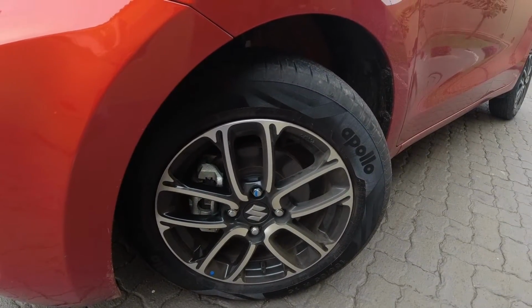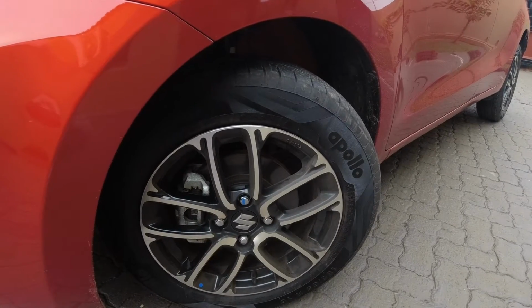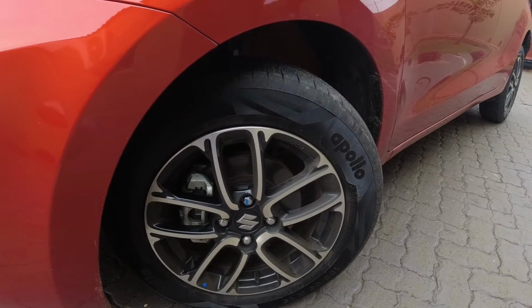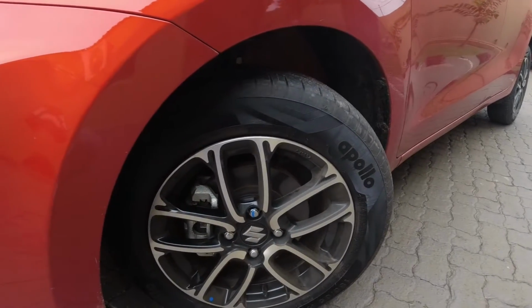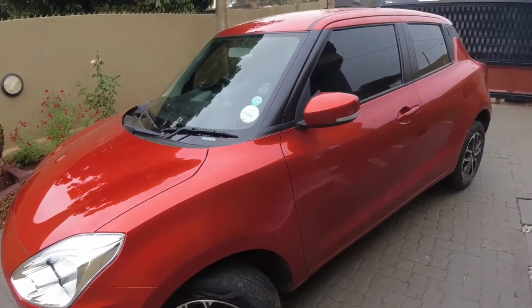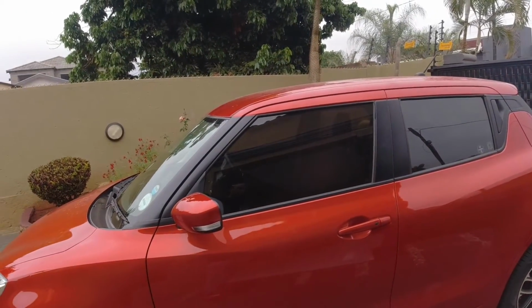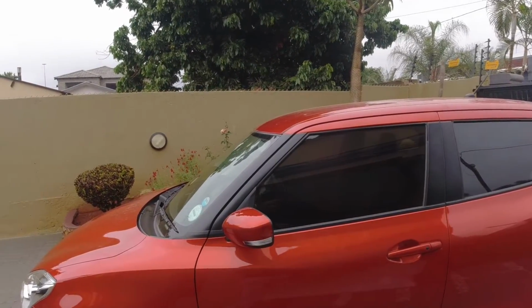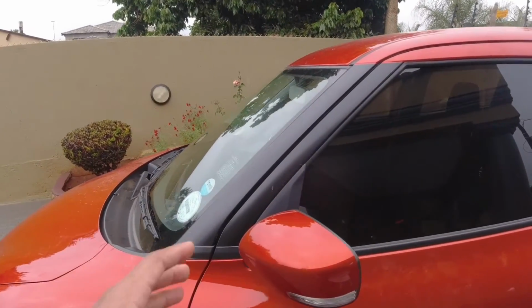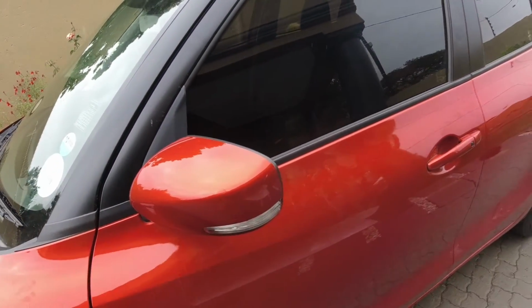So if we come around to the side, on the GLX you get these beautiful two-tone wheels, which I think look absolutely incredible. These are 15 inches and they're hugged by 185 millimeter tires all round. The side profile doesn't really have much going on. It's not all too different from the base GA and GL, except on the GL and GLX you get body painted mirrors and integrated turning signal lights.